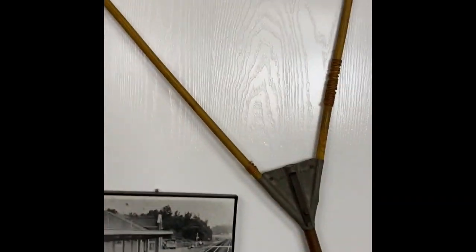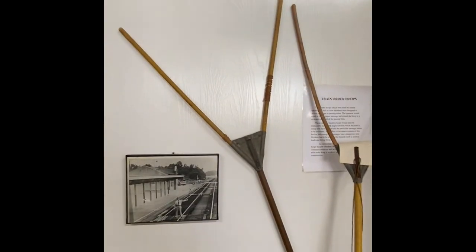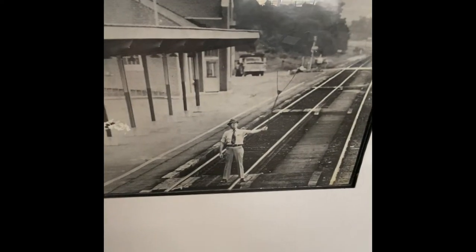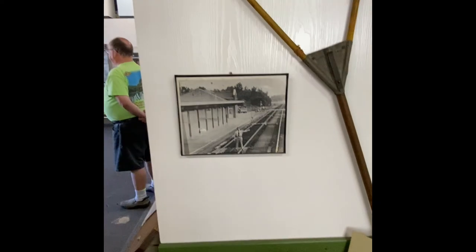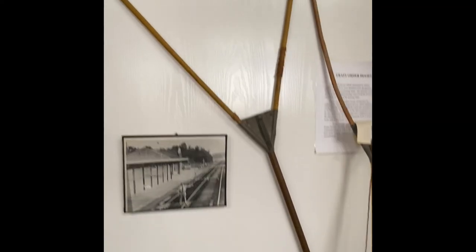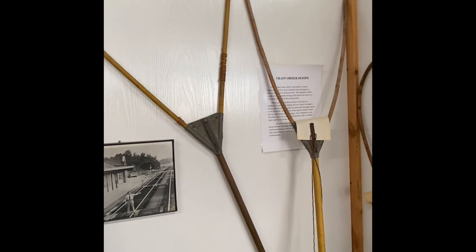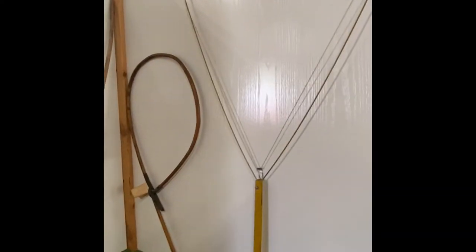So these right here are train hoops, like described in this picture here. Guys holding one of these would use it to pass notes to trains, so technically the train wouldn't have to stop. They would use these to catch the notes or whatever. So that was pretty cool to learn.